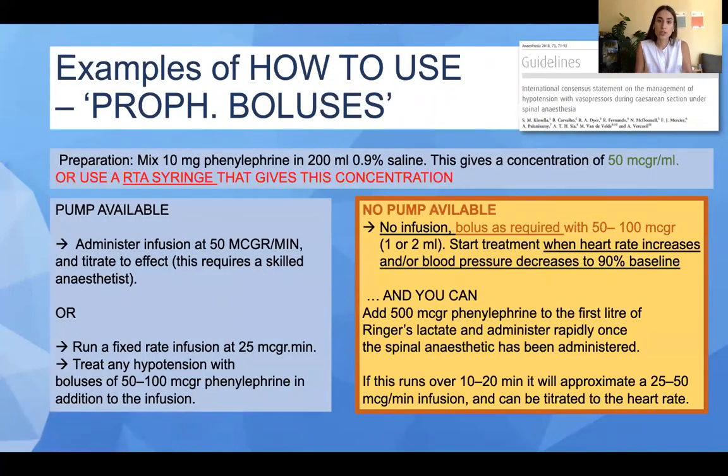Well, let's go to how to use it, to this guide of how to use. And this comes directly from the international consensus statement from Kinsella. The first thing they say is that we have to prepare 10 milligrams of phenylephrine into 100 milliliters of saline, and this gives a concentration of 50 micrograms per milliliter. I do not really prepare this dilution because I use a ready-to-administer syringe that already gives this recommended concentration. So this is widely convenient for me because I never have to make these dilutions.